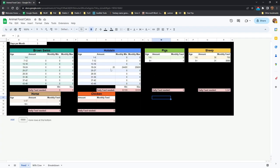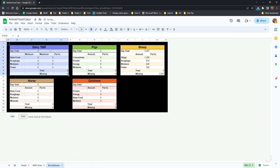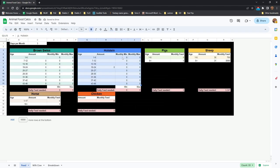But I no longer have them in this bracket. So I am going to, this one is on average 8,333. That's what it said before I deleted the 20 there. So now they're in another bracket. Their minimum and maximum are much different.